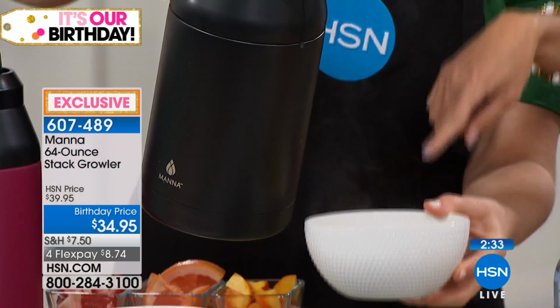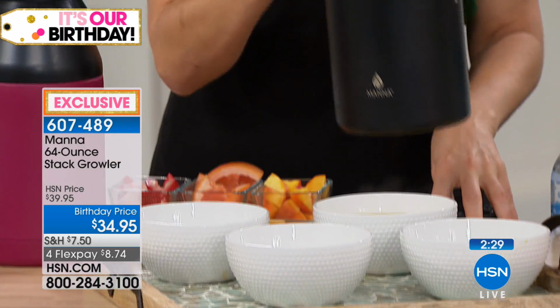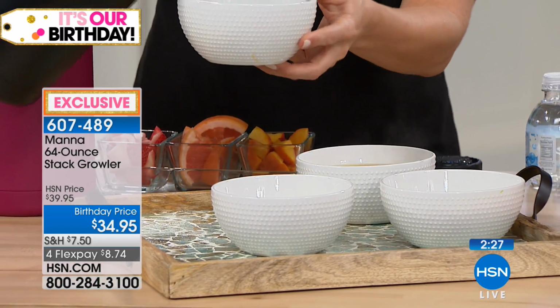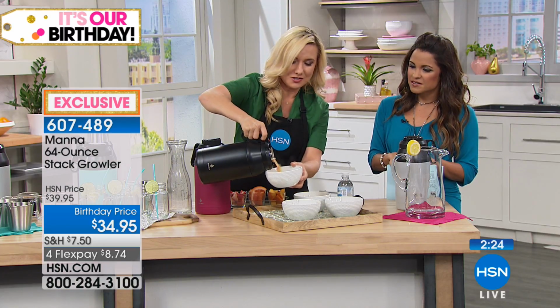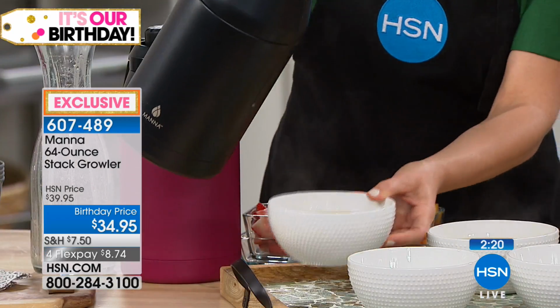And you know what I love about that wide mouth? All the chicken, the carrots, the noodles can easily come out of that. Easily come out, yep, easily be poured. Wow. And then you have your lunch. Wow, this is the first time you guys are getting to see this. This is brand new. It's exclusive here.